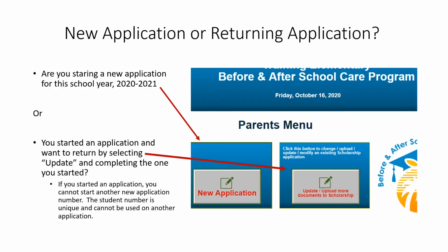Parent or guardian, it's now time to start. To begin, if you have not created a scholarship application this school year, you are going to select New Application for 2021. Once you start the application, you'll receive a confirmation in your email, which will have the application number and your email address. If you need to come back and add additional documents because you don't have access to them when you started, then you're going to select Update and complete the one that you started.